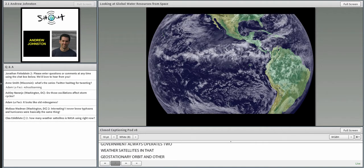So let's move on here because we're already more than halfway over. Remember, I told you to keep in mind that band of clouds around the Earth's equator. Well, here's an image that actually shows that very clearly. So this area right here is a band of clouds. This is what we call the intertropical convergence zone.